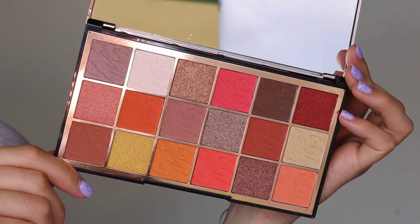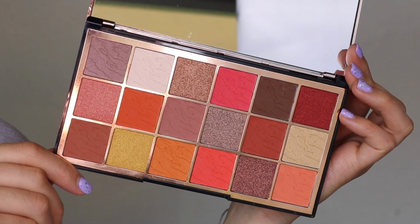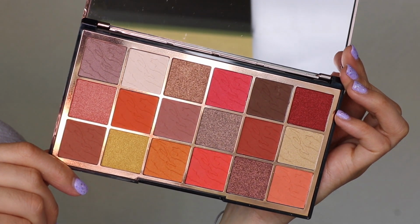Truthfully, I've only used their animal palettes once, so I'm not really going to talk too much about it, but I have here their Fierce Wild Animal palette, and this is all full of warm tones. I don't think anything's wrong with this palette. I just feel like compared to the Yes Please from Colourpop, I like that color scheme a little bit better. This one is just a little too red and too orangey for me, and I feel like on my eyes they all kind of blend in with each other, and I'm not getting like a super deepened or defined eye look.